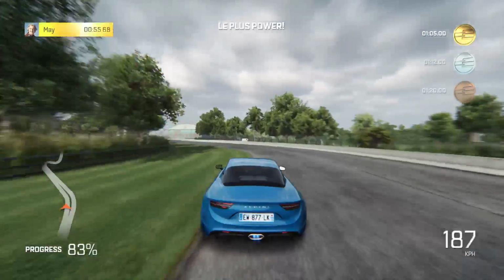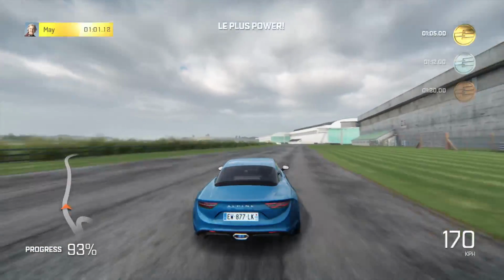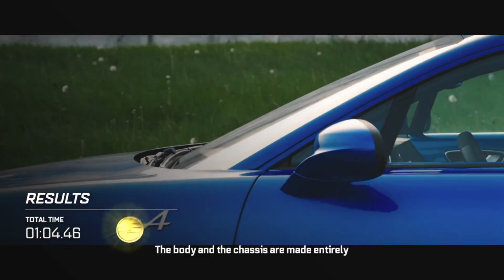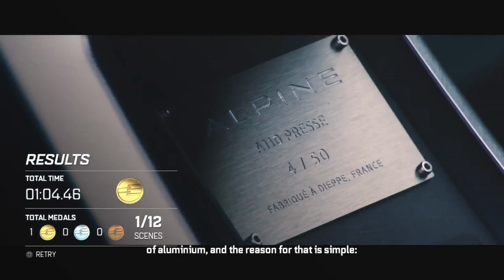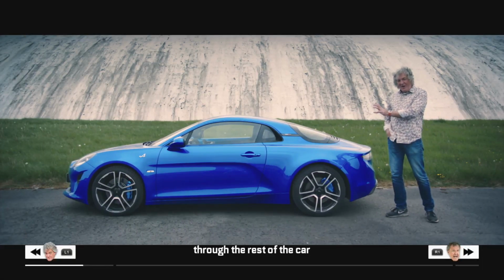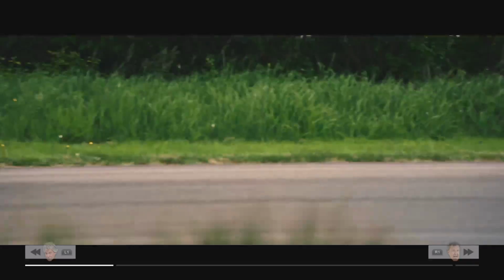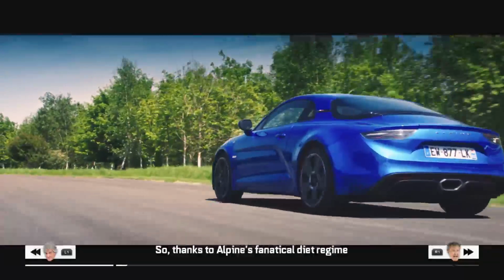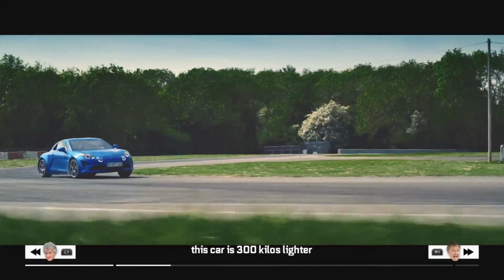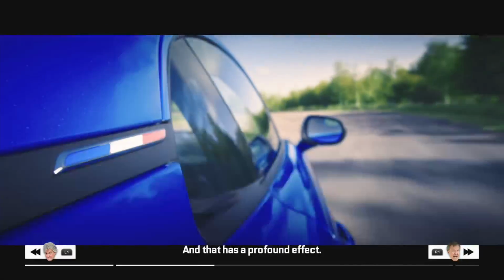This whole lightness and smallness thing cascades down in a sort of waterfall of pure joy. The body and the chassis are made entirely of aluminium, and the reason for that is simple. It's lightness. And from that starting point, the Alpine engineers nerded their way through the rest of the car and shaved off every spare gram they could find. So, thanks to Alpine's fanatical diet regime, this car is 300 kilos lighter than a Cayman or an Audi TT. And that has a profound effect.